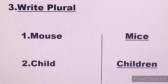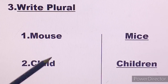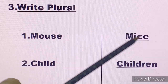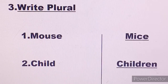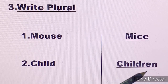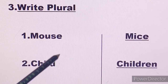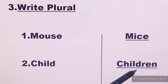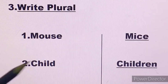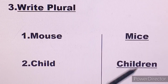Question number 3, workbook page number 84. Let's start our exercise. Number 1, mouse. Now, mouse, irregular plural, because the spelling is changing completely. Mouse, mice, M-I-C-E. As you can see, irregular plural. Next one is child. Here we are adding the en rule. Remember I told you? So child, singular form of noun, plural form of noun, children. Both are irregular plural because they are not ending with S or ES. The spelling here also and here also is changing completely.